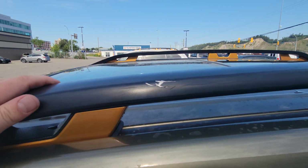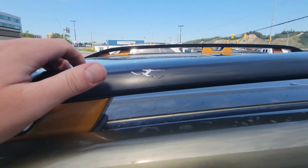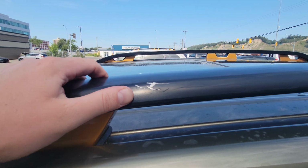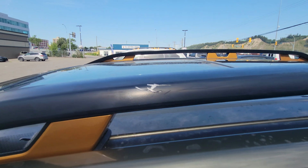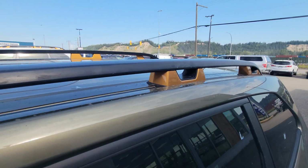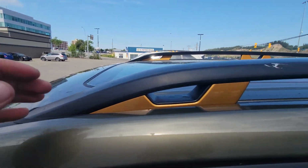So my guess is that, I don't know if Body Shop can actually fix this material. I don't know if it's paint or if it's specialized. We're gonna have to get a quote for that. It might end up actually just being this entire roof rail gets replaced.